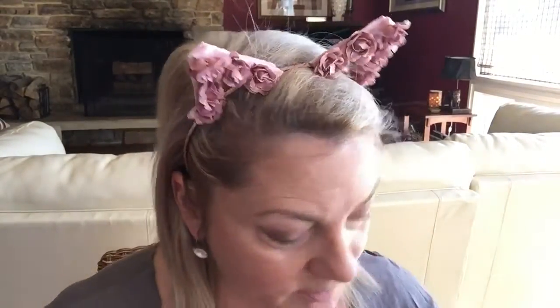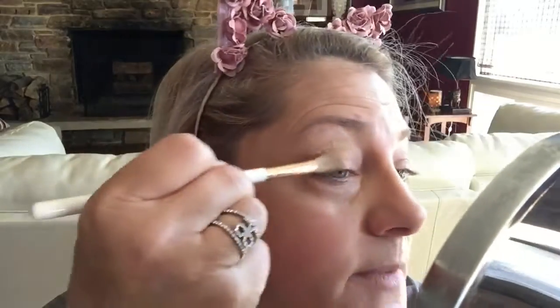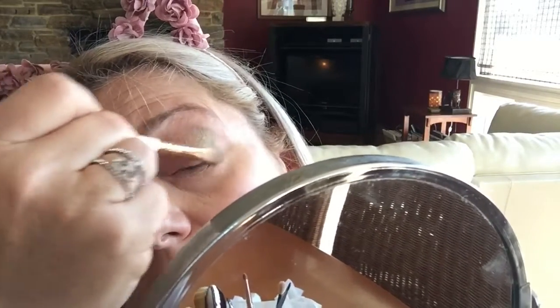Next, we're going to go in with that yellow color, which I love. That kind of bright yellow color. And I'm just going to put it close to the green, just kind of almost near the edge. Putting that in there, it's going to create a lot of pop and soften that green a little bit. Okay, doing that on the other side.